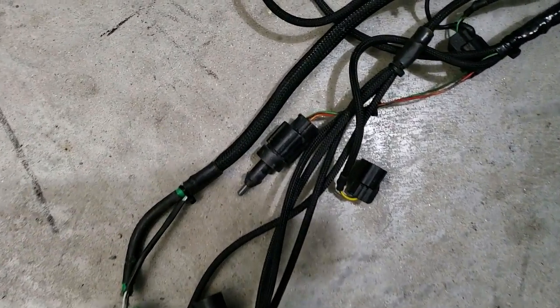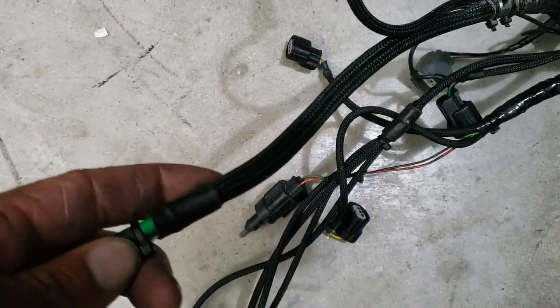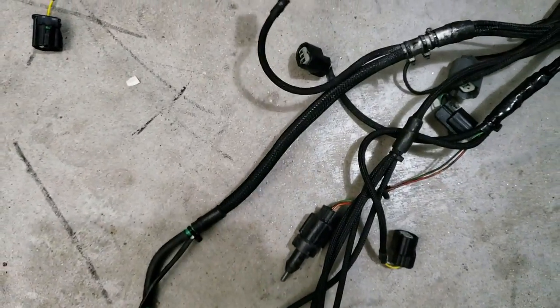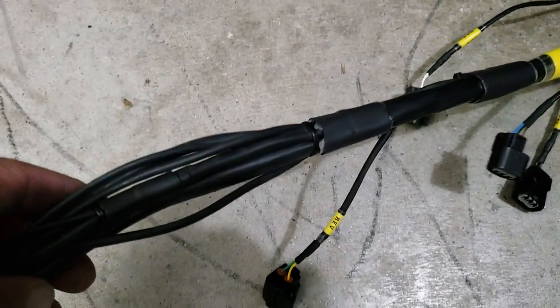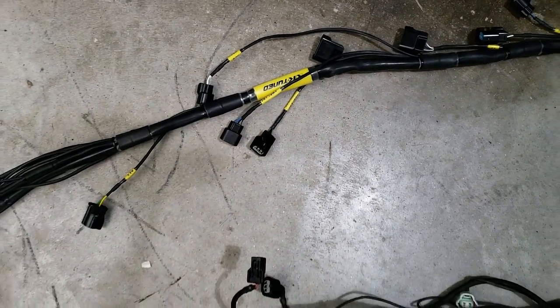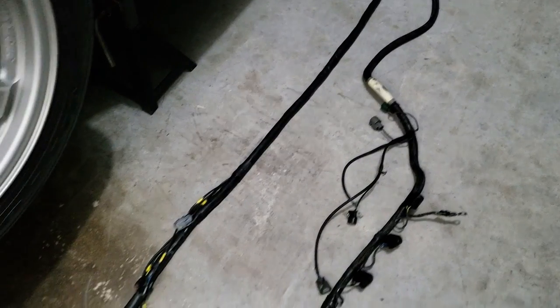The main thing you'll notice is the sleeving. Sleeving on the Wireworks one, this is a Wireworks Stage 1. They also offer mil spec and things like that. And you have this heat resistant sleeving over here for the Ktuned one. And main difference, Ktuned label is at that point. Wireworks one is further back, closer to the battery area.